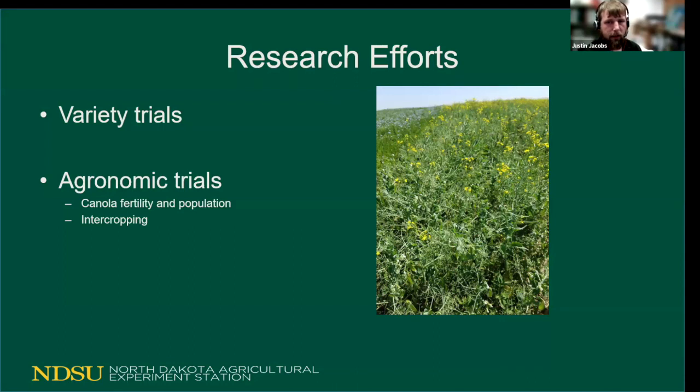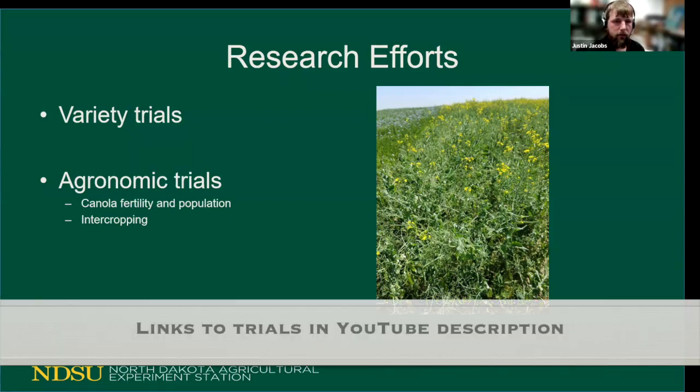My primary goal is working with variety trials, both on dryland and irrigated conditions. I work with upwards of 20 different crops in a season, canola being one of the more prominent ones that I've started working with in the last few years. On top of the variety trials, I'm also taking on some responsibility on some agronomic trials where canola has been of particular interest for me.